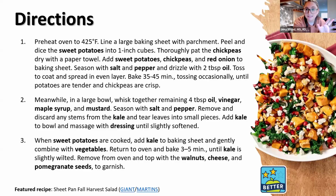Lots of steps here, but basically we're going to roast on a sheet pan the sweet potatoes, the chickpeas, and the red onion for a while. I do have some already roasting so that they'll be ready for us, but I'll walk you through that whole process too. Then while that's roasting, in a bowl we are going to combine the dressing ingredients to help massage the kale. It's going to be the oil, the vinegar, maple syrup, and mustard, and salt and pepper throughout as desired. There's going to be a ton of flavor, so you probably won't need a lot of salt. Then we're going to combine everything and bake the kale for just a short amount of time and then top with all those beautiful ingredients.